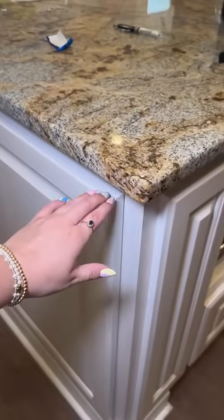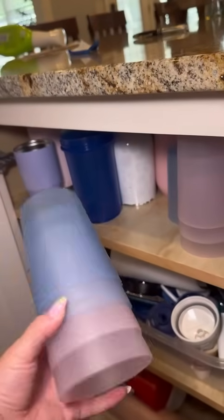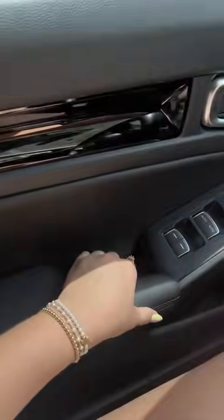I didn't show you the worst part. On our island, we have this hidden cabinet. These are not cutting it. They're not cute enough to be in our house, so we're getting rid of them.